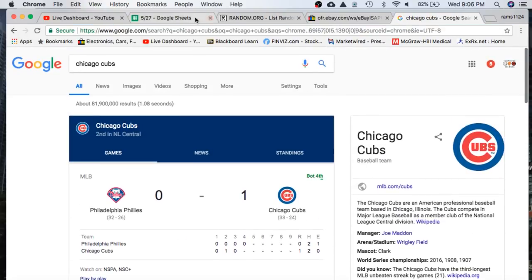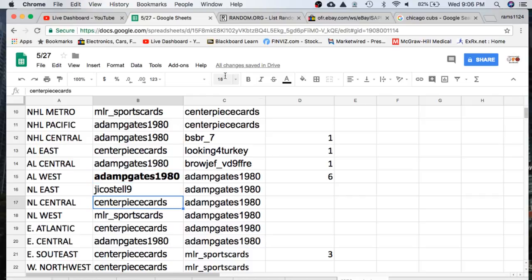It's going to go to NL Central, Centerpiece Sports Cards, you're getting that auto. Craig Biggio, Houston, that'll go with this, the Astros, and the Nolan Ryan, we'll go to the Rangers.